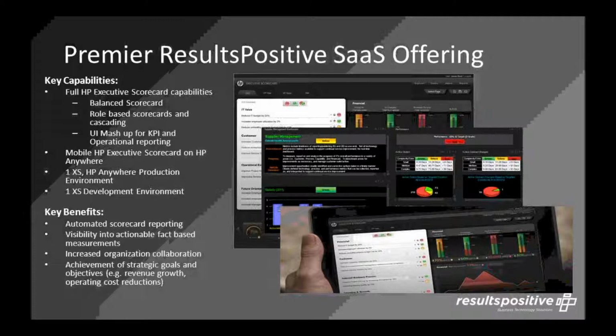The Premier SaaS offering builds upon the advanced offering. So here you get your production environment, as well as access to the mobile applications, and then you also get a development environment. It's an environment where you can go in and create new KPIs, or create new types of integrations with other data sources and test that out before putting that into production. So it gives you multiple tiers from a SaaS offering perspective based upon your current budget and your goals and objectives.